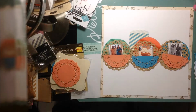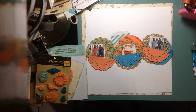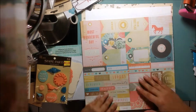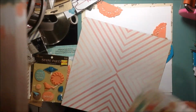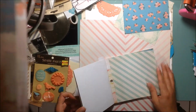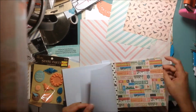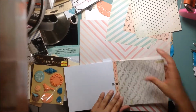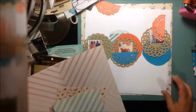So when I heard that line in the song, that was what I wanted to focus on. That little bag does not end up on my layout, because I'm probably going to do a second page, a double page spread, and I'll use it on there. I didn't do that for this. I just did the main page, which I'm going to show you today.